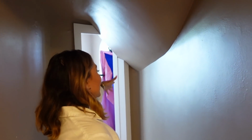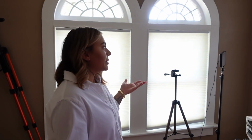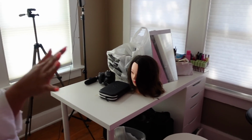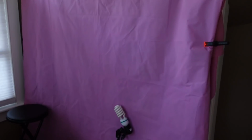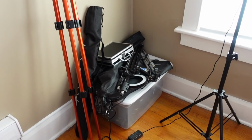So as soon as you come up the top of the stairs, on the right, there's this little hallway that I like to call the cave because it's interesting, but it adds to the character of this place. So this first room here at the end of the little cave hallway is my filming room slash beauty studio. I didn't really decorate in here. I care more about having this room be functional than decorated. So in here I have my filming backdrop, lights, my tripod, all that kind of good stuff.